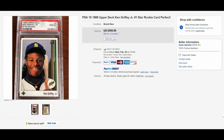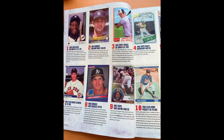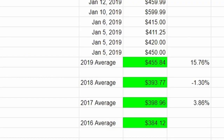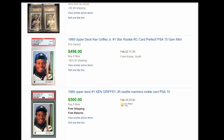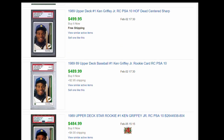The first is this 1989 Upper Deck Ken Griffey Jr. rookie card. Ever since Beckett named it as the #1 card of the 1980s, the price of a PSA 10 card went from averaging $393 a sale to well over $400 and above. Check out this one that sold for $600 in January 2019. That is more than 50% over the price it was averaging for the entire year of 2018. It doesn't seem to be an outlier. There are 6 others that were going right at that $500 mark.